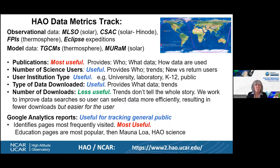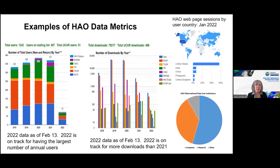Next slide, please. So this last slide is to give you a sample of some of the metrics that we do provide. On the far left, you're seeing the number of active users we have. I've sorted them by year. The color bar is telling us which of the data sets are being used by these active users. So we can track which models and observations are used.